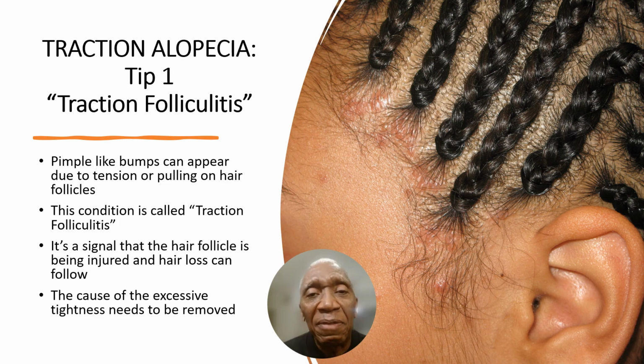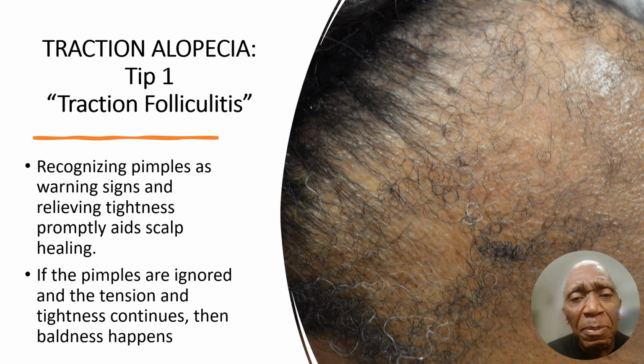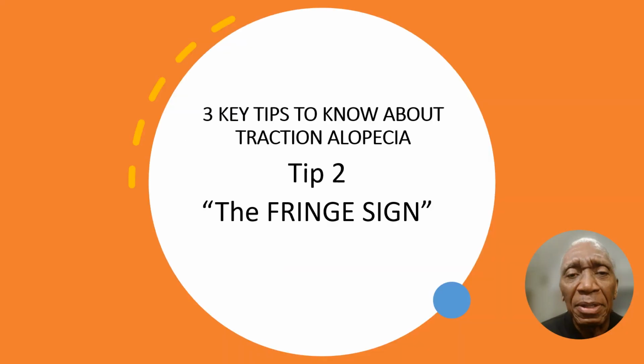The cause of the excessive tightness needs to be removed. If pustules appear, then excessive tightness needs to be stopped. Recognizing these pimple warning signs and relieving tightness promptly aids scalp healing. If the pimples are ignored and the tension and tightness continues, then baldness happens.